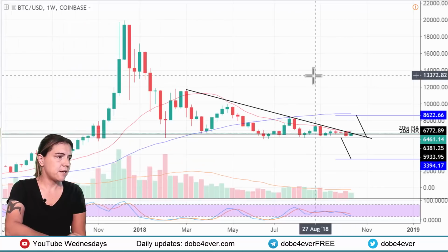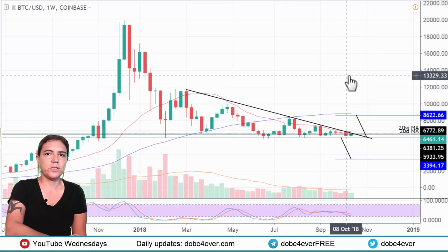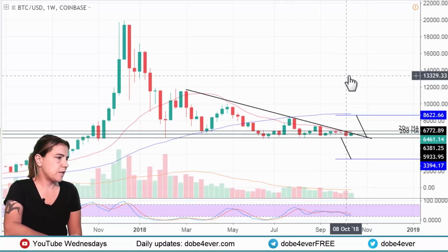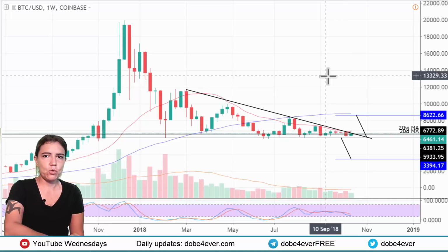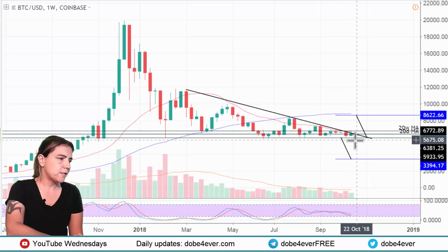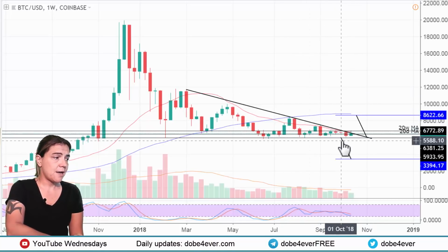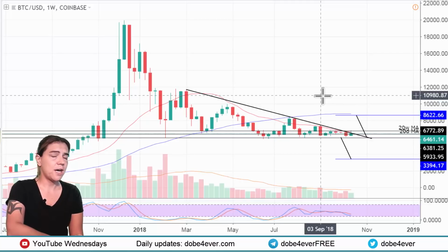I have been saying for the past several weeks now, maybe even months, that I wasn't expecting anything crazy to happen. I was like, be patient, this will continue to consolidate most likely. It's still getting tight, but the end of this triangle, it's not until the end of October. So, don't expect anything crazy. I have been saying this for a very long time.